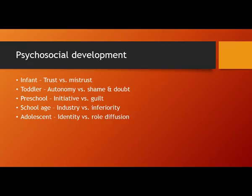Then at the preschool period, the task is initiative versus guilt. So the child now has some control over his or her body. They've basically solved those problems. They're able to walk and talk and control their own actions and this sort of thing. So they solved the autonomy problem. Now they start showing initiative. They start doing all kinds of projects and doing dress up and playing with other kids and going out. And if they're made to feel that these initiatives are bad or foolish or whatever, then they may develop guilt for that.